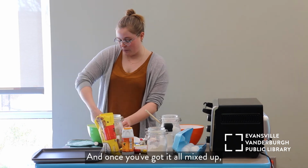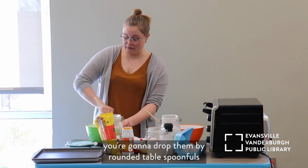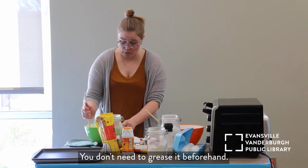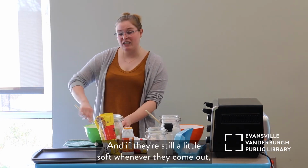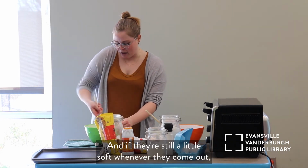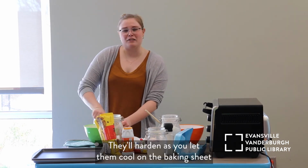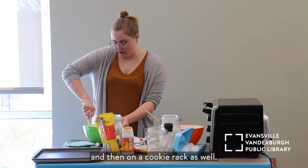And once you've got it all mixed up, you're going to drop them by rounded tablespoonfuls onto your baking sheet. You don't need to grease it beforehand. And you'll bake them for 7 to 9 minutes. And if they're still a little soft whenever they come out, that's perfectly fine. They'll harden as you let them cool on the baking sheet and then on a cookie rack as well.